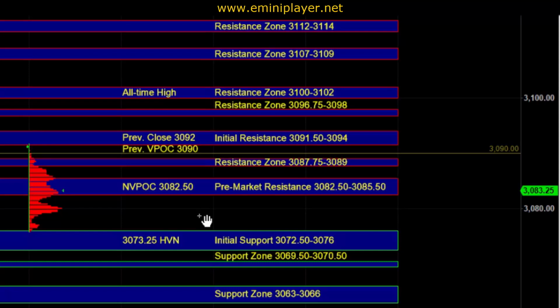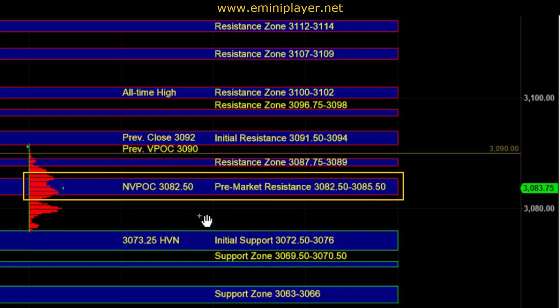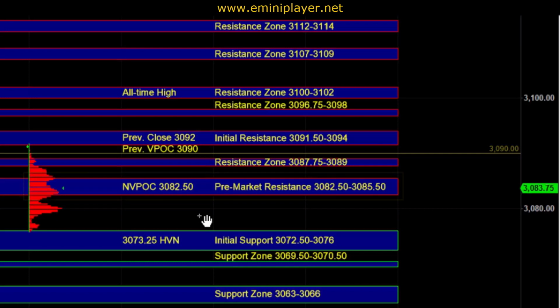So yesterday's false breakout attempt resulted in a move down towards that 72 to 75 support where buyers stepped in, and now heading into the open, how ES behaves at the 82.5 to 85.5 pre-market resistance is going to help us determine which side is being more dominant.